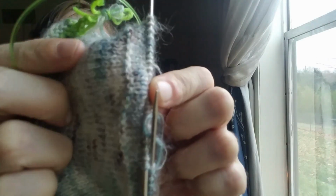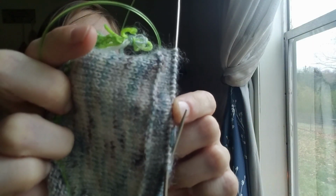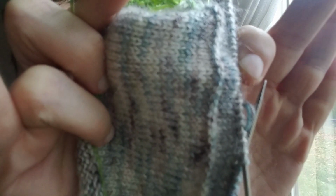So far I'm not far enough into the gray to have too much of an opinion on it, but we'll see. Yeah, so I'm really enjoying this so far.